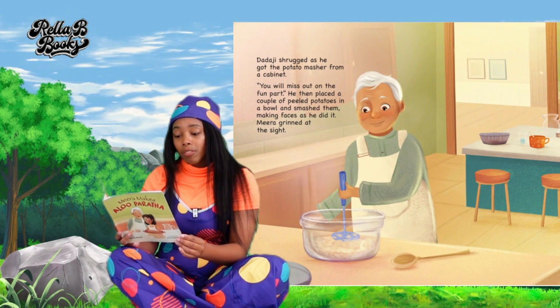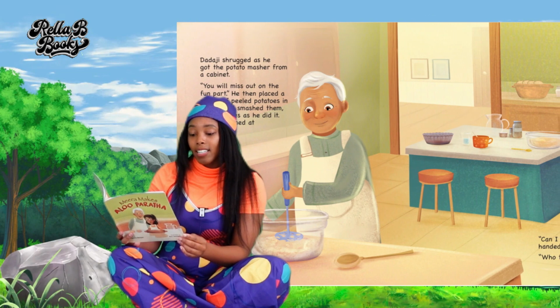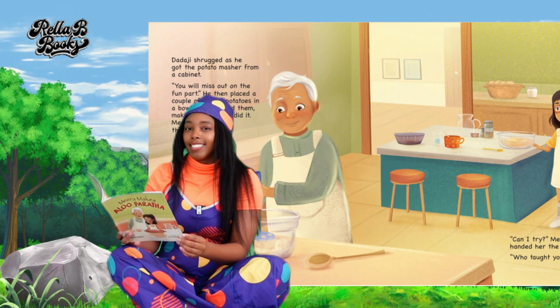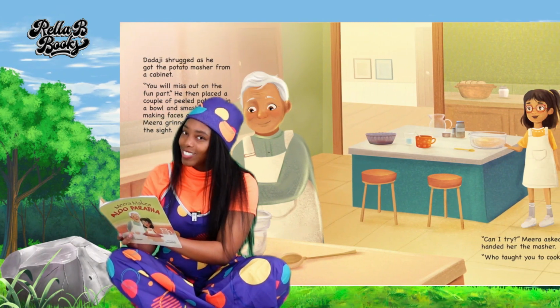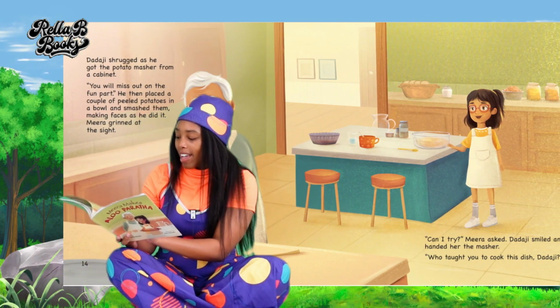He then placed a couple of the peeled potatoes in a bowl and smashed them, making faces as he did it. Meera grinned at the sight. "Can I try?" Meera asked. Dadaji smiled and handed her the masher.